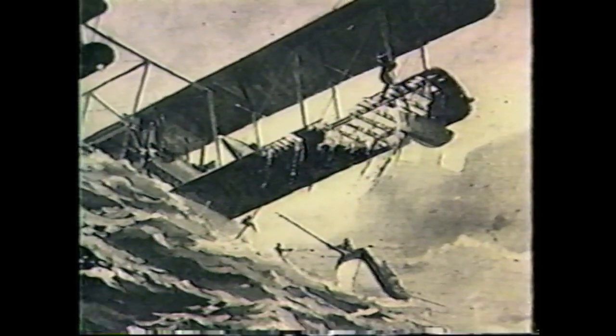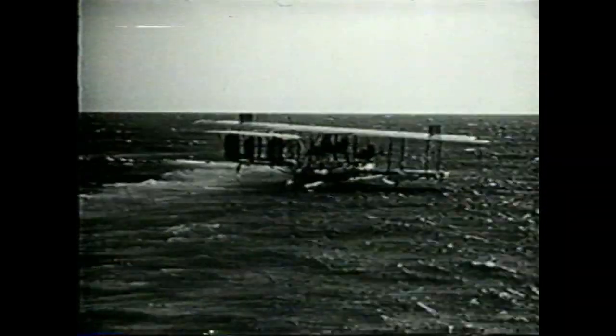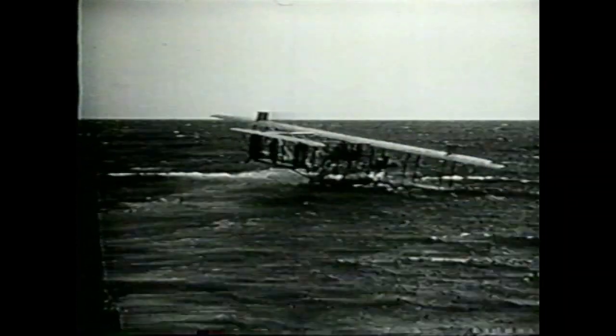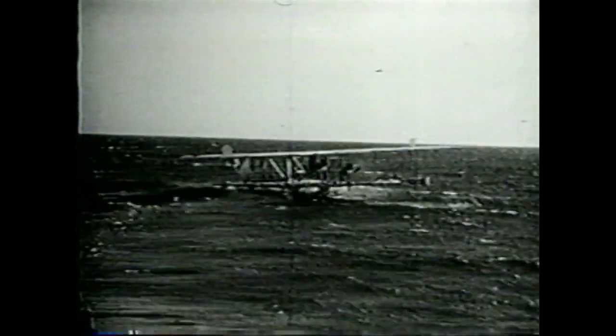But NC-1 and NC-3 were not as fortunate. Helplessly lost in the fog, each landed in seas much rougher than expected. Then, unable to take off in the high waves, Lieutenant Commander Bellinger's NC-1 was taken in tow by the Greek steamer Ionian. But the plane was soon lost beneath the waves. NC-3 had sustained crippling damage, preventing her return to the air, even if conditions had permitted.